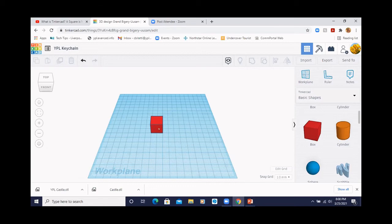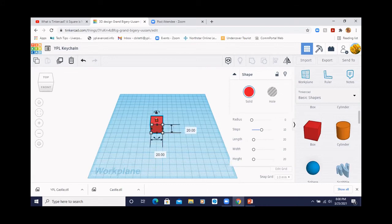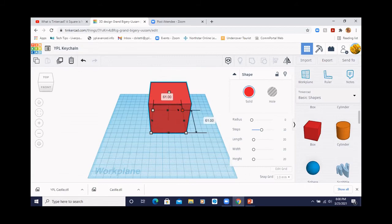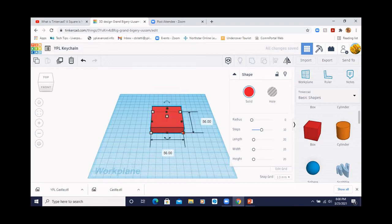So right now this is a perfect cube, right? It's 20 by 20 by 20. So if I want to keep it as a perfect cube, I can hold down my shift key and drag one of these corners out and it's getting bigger. It's getting taller. Everything is changing because I'm holding the shift key. When I hold the shift key, it keeps proportion and just makes it larger or smaller. If I don't hold down the shift key and I just move one of those measurements, the height, now the height is smaller, but the outside stayed the same.